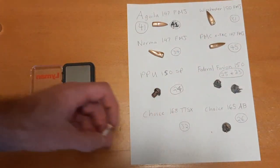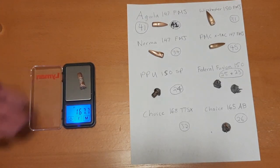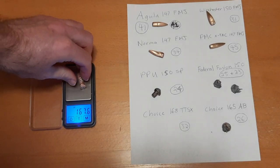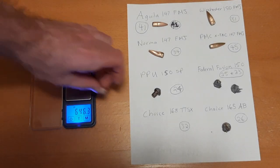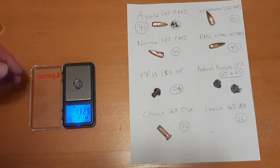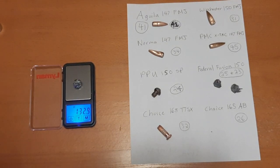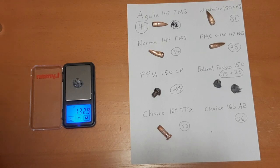Moving on to the Choice 168 grain TTSX. This one should have 100% weight retention. So yeah, 167.6, almost 100% weight retention. That's to be expected, 167.7. Now the 165 grain AccuBond. I really love AccuBond bullets. I have a lot of them for my 300 Win Mag. 132.8 grains. So really good. So about 133 grains of weight retention. So it lost 32 grains.